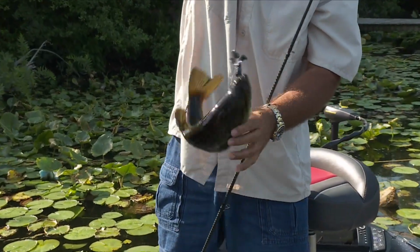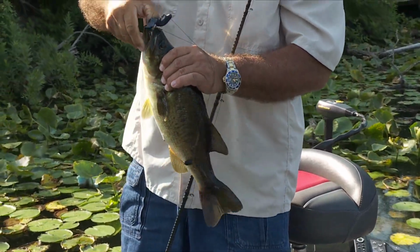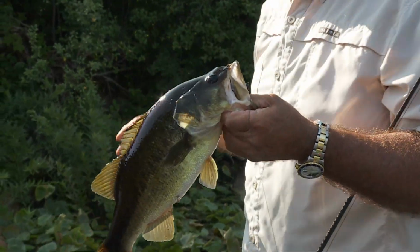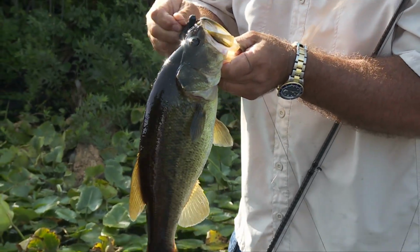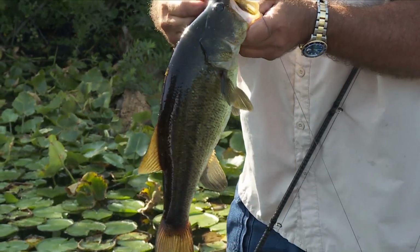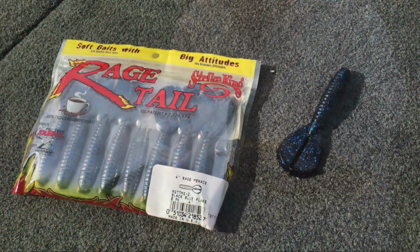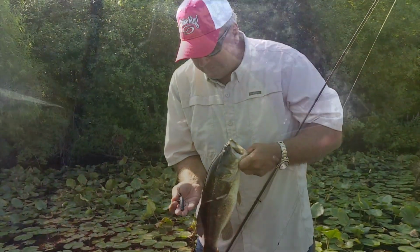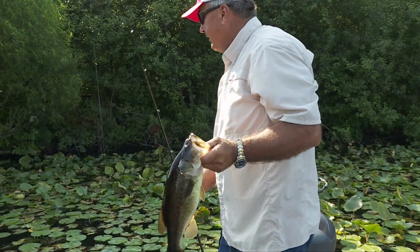Hold on, he didn't even know he's caught yet. Easy, easy, easy. There we go. That's a nice one, but look how black they are when they come out of this stuff. Real dark. But yeah. Oof. And I stuck you good. Menace grub. One of my favorite little flipping baits to get inside between these pads. That's a nice solid fish out of the thick stuff.